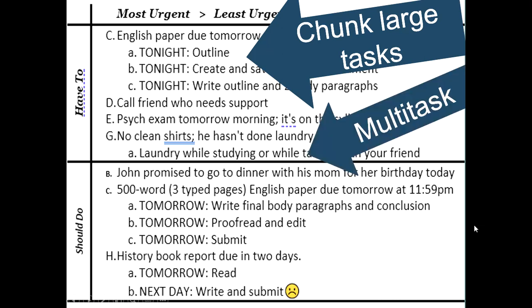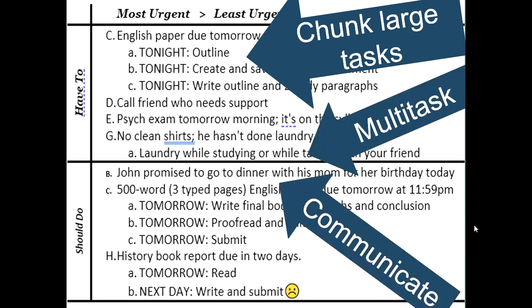I like to be clean, so the laundry was a have to item for me. I decided that I can multitask though and study or spend a few minutes calling my friend while I'm doing the laundry. What are some other things that you thought about?